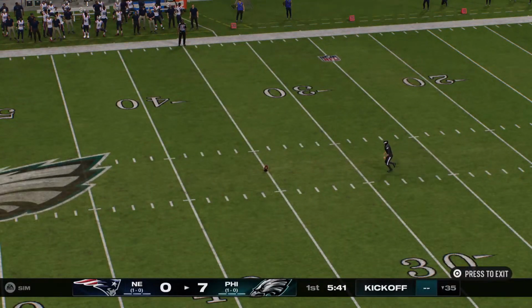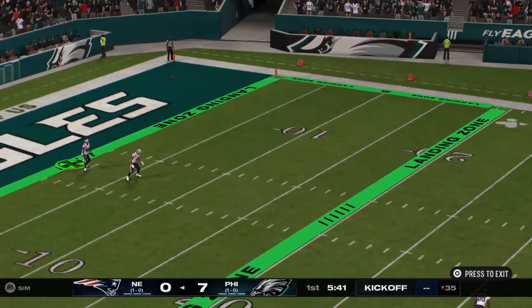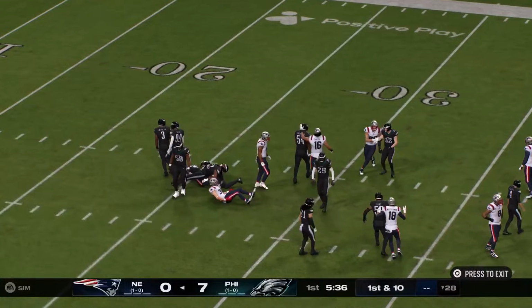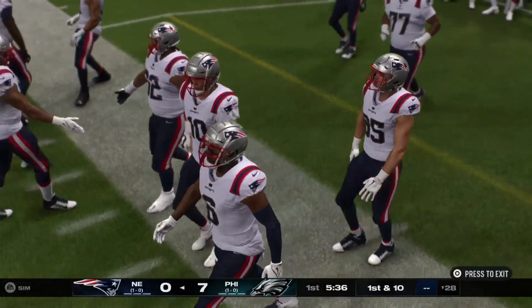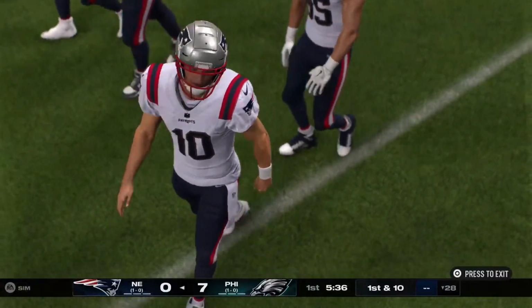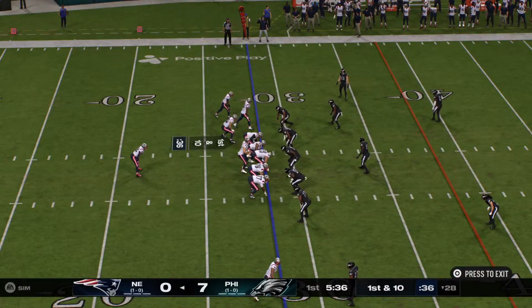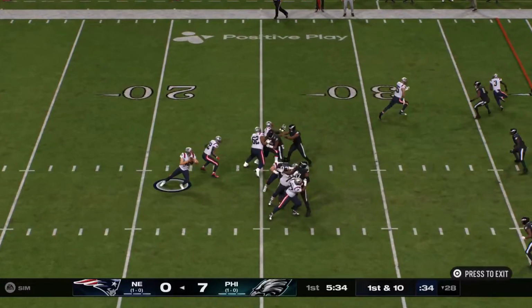So following the score, here comes Elliott to kick this one away. This is fielded inside the 5. And he'll work this one past the 25 to right about the 28-yard line. The Patriots offense ready to possess the football for the second time. They were forced to punt the first time through. It led to a touchdown, so down 7-0 as they get the ball back for first and 10.